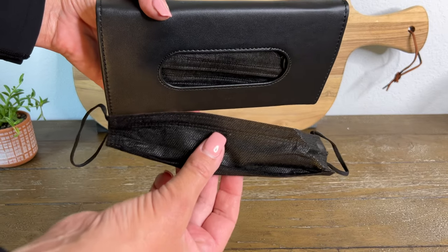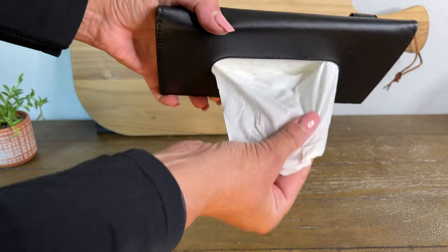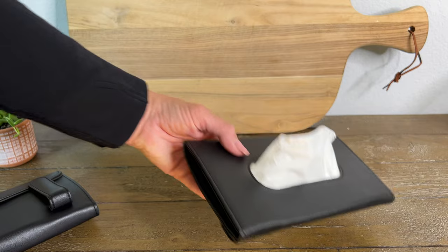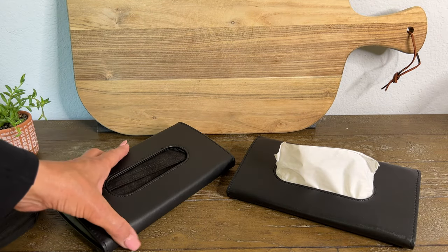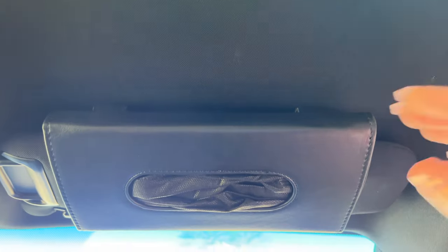It's really nice. And then the second use for the second one that comes in the pack is the obvious thing, which is tissues. And it's super handy. And again, it's kept out of the way because it's up on your visor, yet it's within reach and handy when you do need it. So I really like these two items.